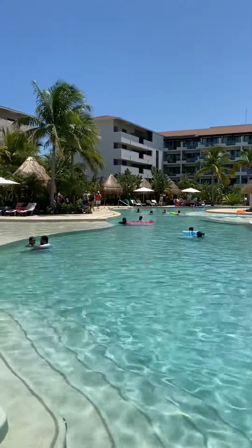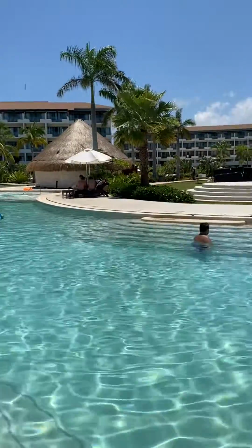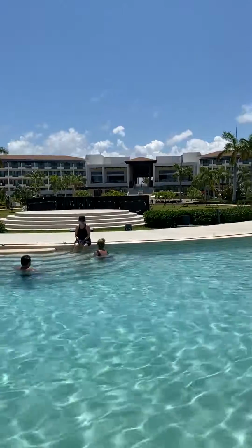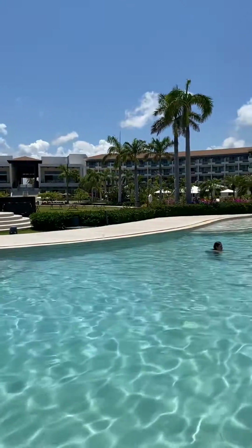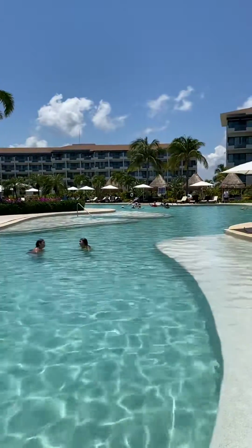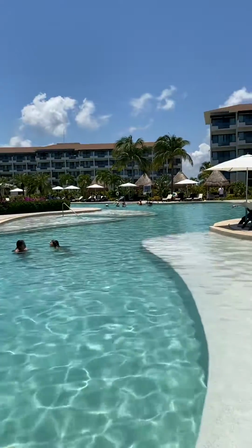Quick little look around. This is the first pool. It makes like a horseshoe. Right there is where there's weddings, and then straight back here is the lobby, and then that is the building we are in, and off to the right is the water park with the slides and kind of like a splash area with smaller slides.